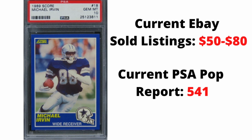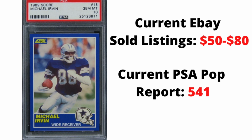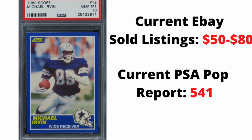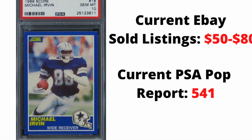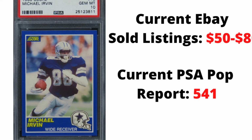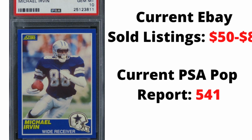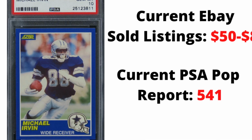Next on my list is Troy's buddy Michael Irvin, the guy that was catching all of his touchdown passes, or a lot of them. Him and Alvin Harper, I remember, were a deadly combination. But Michael Irvin, another guy that's a Hall of Fame player. He was amazing at his position. And back then he was T.O. before T.O. He was that big receiver, the possession receiver that just made plays. He was a deep threat as well. I mean, he was an all-around athlete. His rookie card can be had in PSA 10 recently for anywhere from $50 to about $80. So I'll be looking to pick up one of those fairly soon.